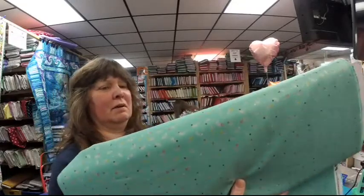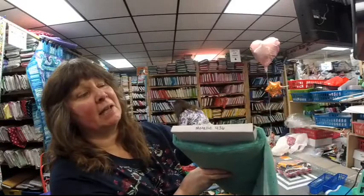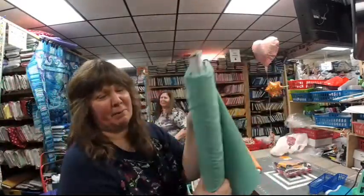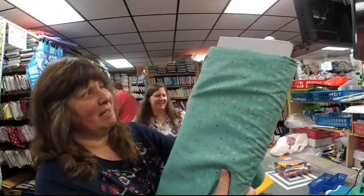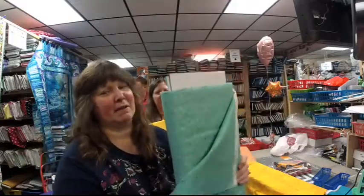I have a metallic here. It's got a little sheen to it. It's by Riley Blake. It's metallic number 436. It's that lovely color that seems to be very popular right now. Rachel can hardly keep her customers in this color. Anyway, this one's by Riley Blake.